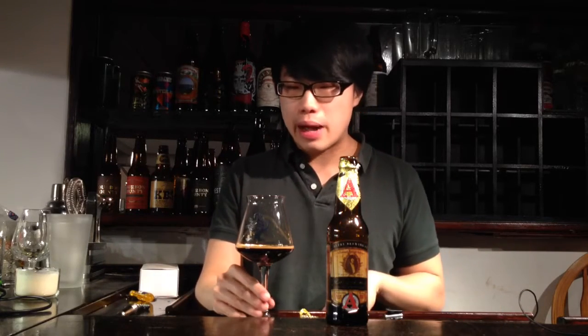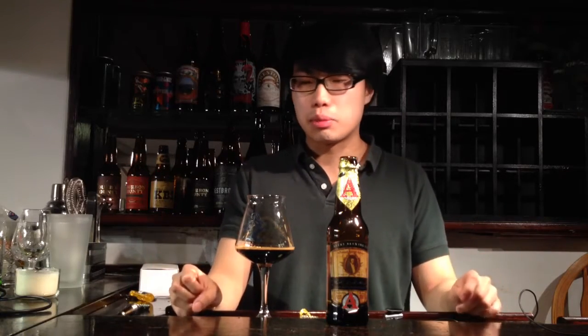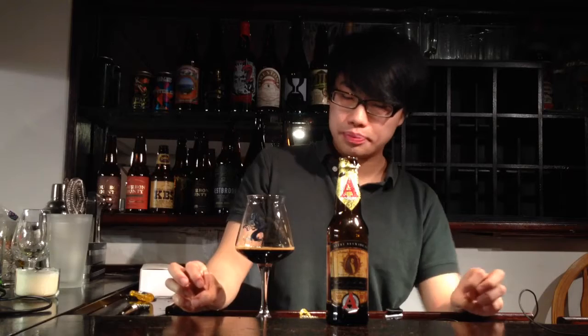I get some heat as it goes down, but this drinks more around Bourbon County. I would guess this was something like 14%. Maybe a little bit higher, maybe 15, but I would guess this is anywhere from 12 to 15, and it does not taste like 16.5. Great stuff. Wow. This beer, by the way, gets a 98 on Beer Advocate.